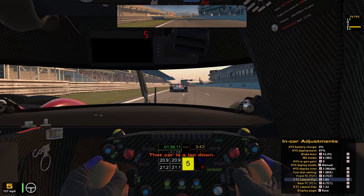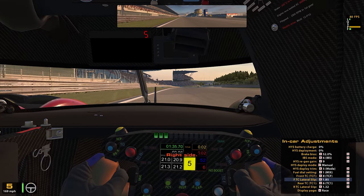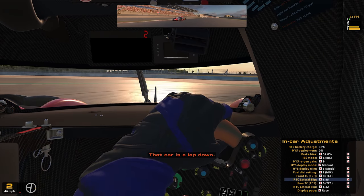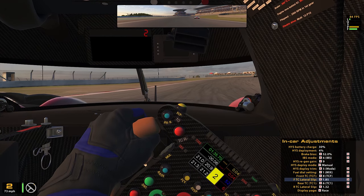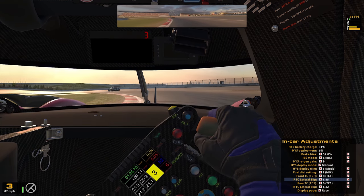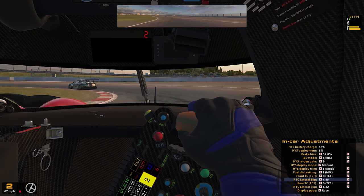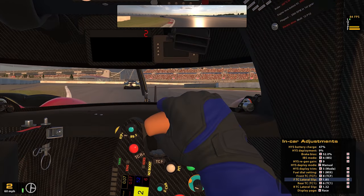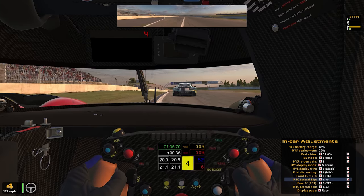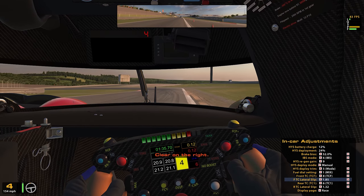That car's a lap down. Thank you, sir. Right side. Clear on the right. That car's a lap down. See, this car under brakes is just beautiful. I like it so much better than the Porsche under brakes. Yeah, I noticed the guy at the start was really struggling under brakes. Car right. Clear on the right.